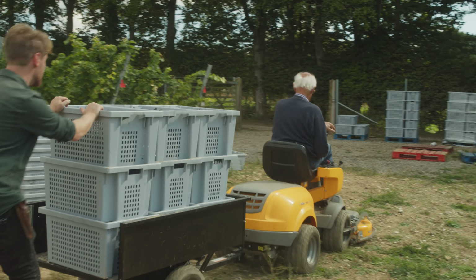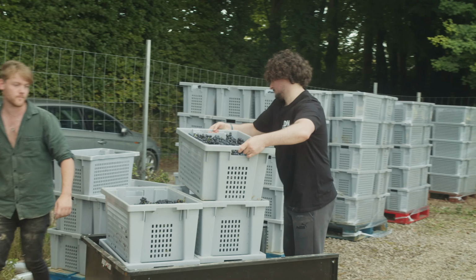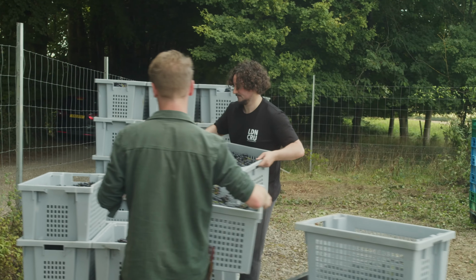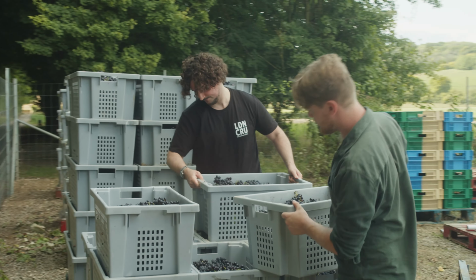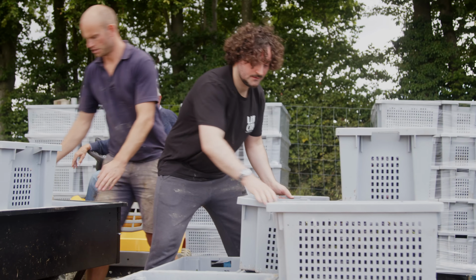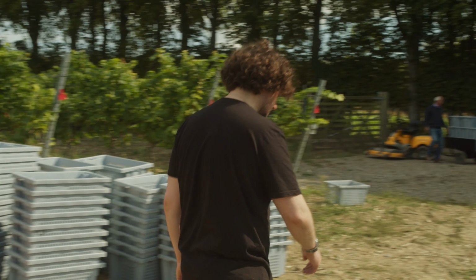It's really important to get the fruit into the shade. We obviously don't have refrigerated trucks. One of the lucky things about the UK is it doesn't get really hot. If you were harvesting in Spain, Italy, Australia, California, the temperatures get really high and you don't want your fruit sitting out in the sun. Load it over here and into the shade, and we get it ready for collection.